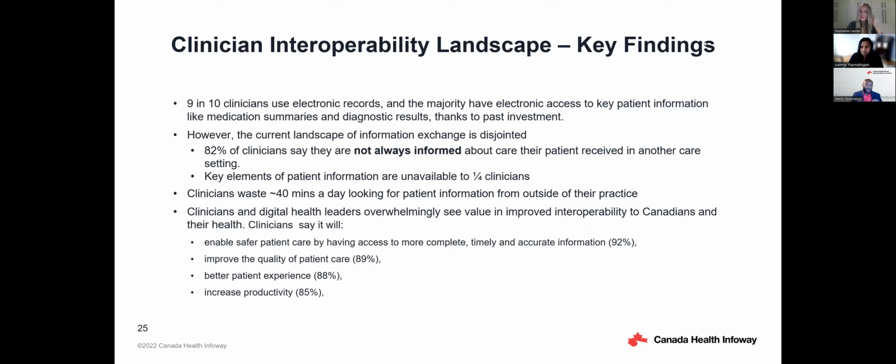Number two, there is a relatively big chunk of time that is wasted searching for patient information externally, 40 minutes. So as a patient, you might ask, if clinicians are spending 40 minutes beyond what they should spend searching for information, what is left for direct patient care? But as a quantitative economist, if I were to put a dollar value on this and extrapolate it, it would be a huge financial loss for the healthcare system. And lastly, clinicians overwhelmingly see value in improved interoperability to Canadians and their health.